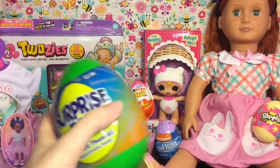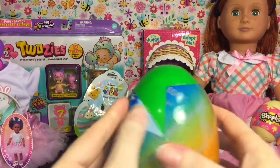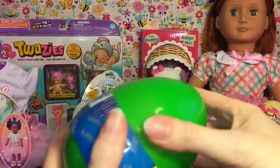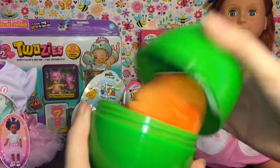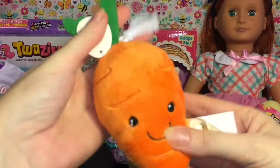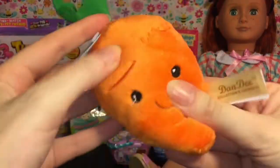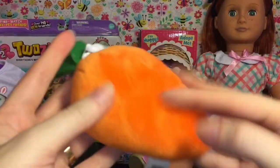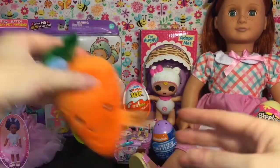First up, we'll start with one of our surprise eggs. You can get mystery plush and keychains inside, and I found these at Walmart. So it has a very pretty green egg, and oh my goodness, we have a little plush carrot keychain. That's my first time getting the food one, so it's a little backpack clip. It's really soft. It has a couple little beans inside. That is so cute. So yay, happy carrot.